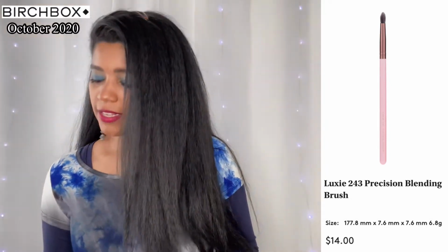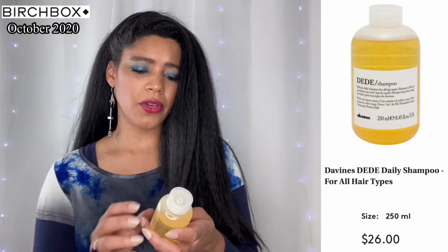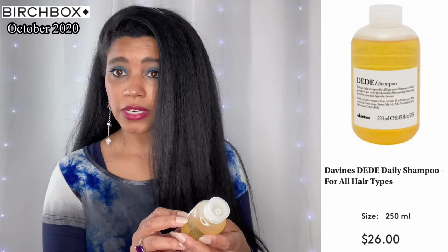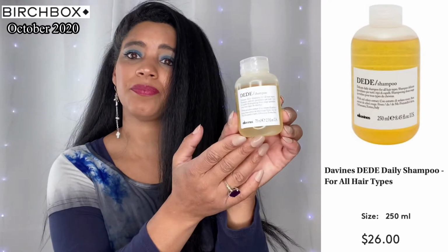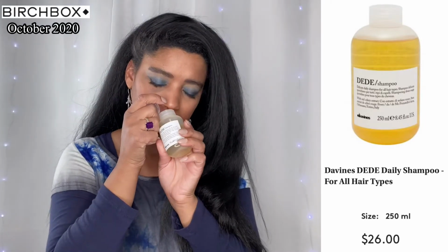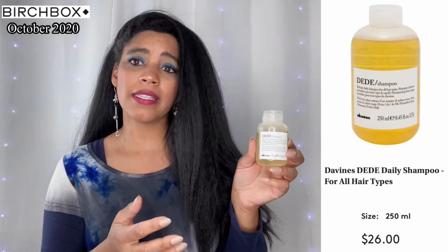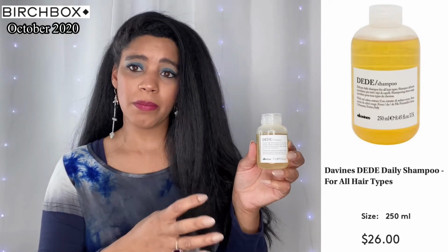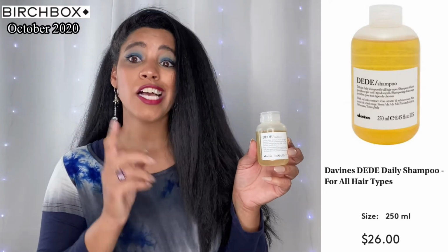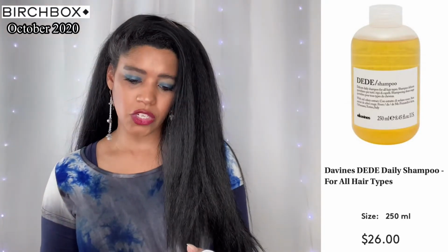Awesome. All right, so this next thing I'm grabbing, we have a shampoo. It's a DD shampoo. It's a delicate daily shampoo for all hair types, allegedly. I guarantee you it's not for my hair type. But here it is. Very good. Let's give it a smell. It's not a strong smell. It smells fine. I mean, I'll give it a try, but honestly, most of these products claim to be for all hair types, but any person who has African American hair knows that that is not true. Just saying.